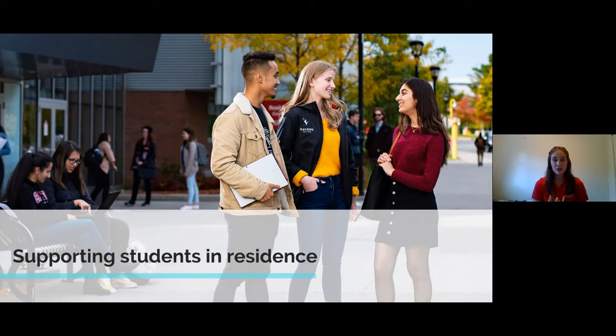We have residence fellows, and those are upper year students who live on each floor. So depending on the size of the floor, there's either going to be 1 or 2 residence fellows, and these are students typically in their 2nd, 3rd, or 4th year. And they act as a mentor for you. So they're your first point of contact.